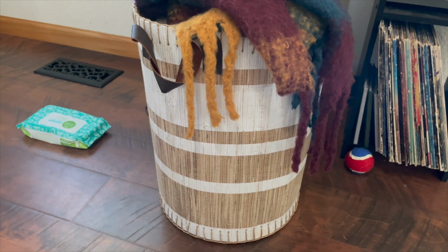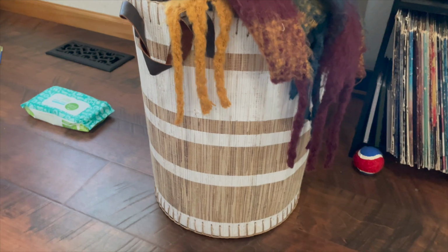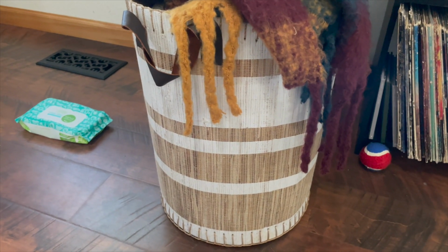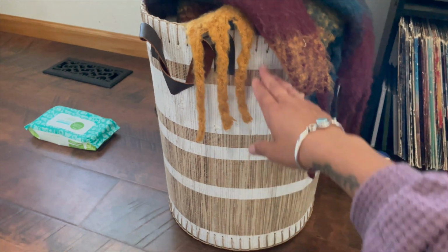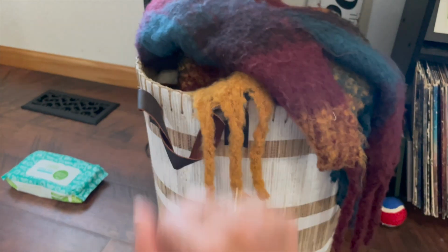And in that 5-gallon bucket could be anything. You could put beans in there. You could put some sort of emergency medical supply, really anything. But I think these are great because they can be decorative and they have a lot of storage.